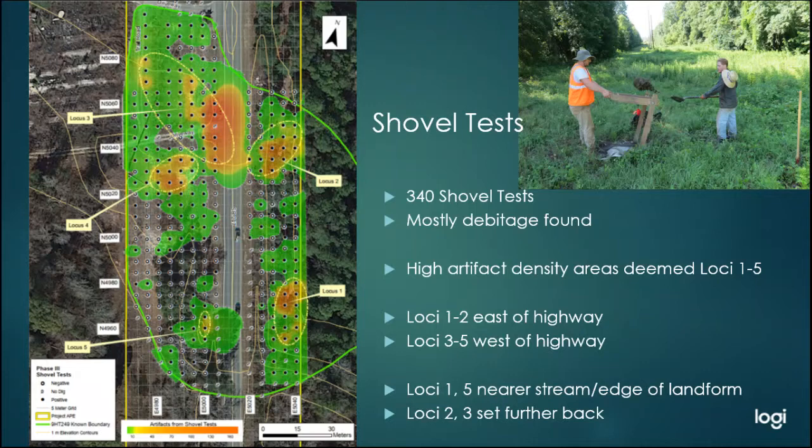Our excavation strategy was first to get a decently high-resolution picture of artifact distribution across the entire impacted area within a 5-meter shovel testing grid. We determined that there were 5 main artifact concentrations, defined as areas where tests yielded 10 or more artifacts each. We named these loci 1 through 5, beginning in the southeast and going counterclockwise. 2 of these loci were east of the road, and 3 were to the west.